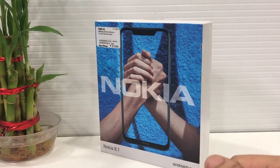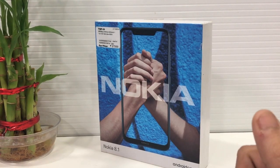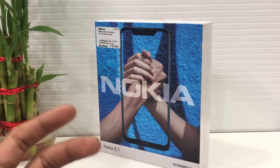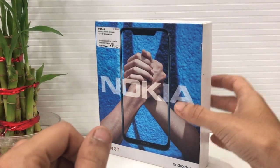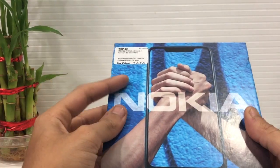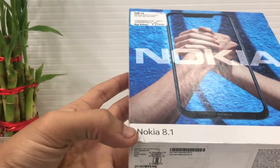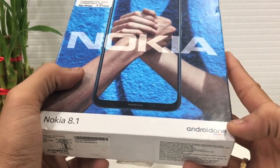So today we are going to have a look at the Nokia 8.1. So without any further ado, let's have a look at the box and then we'll have a look what's inside the box and at the main device. So as you guys can see over here, Nokia branding with the picture Nokia 8.1, Android One as it has the stock Android.